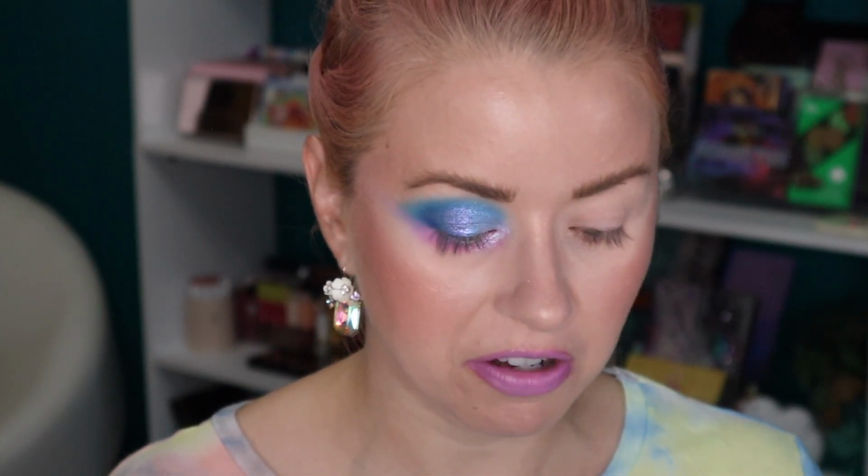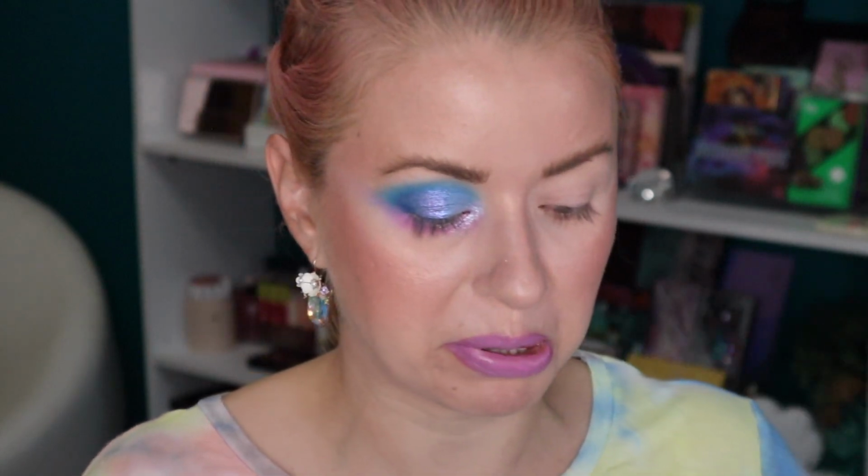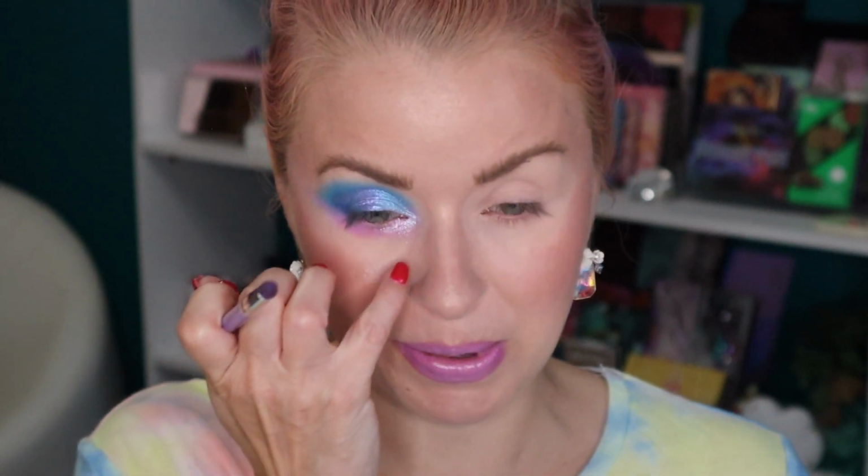Personally for me, I love the palettes. I love their 9-pan palettes that contain a couple matte shades just so that you can have a complete palette. But hey, I'm not complaining about this at all. These shades that I've used are beautiful. Let me add some liner and mascara. Don't know that I'm gonna fuss with lashes today. We'll see, we'll see. And I'll be right back to show you this first look with Sugar Dreams.